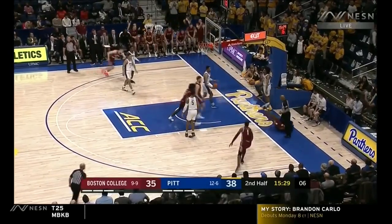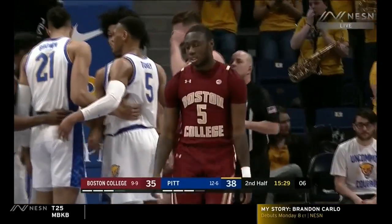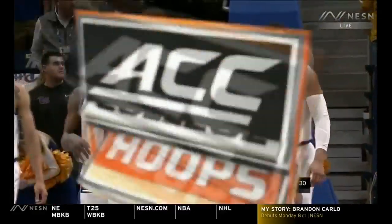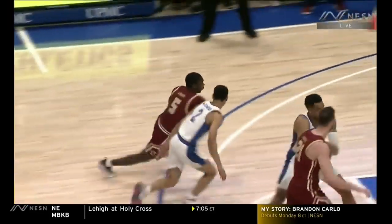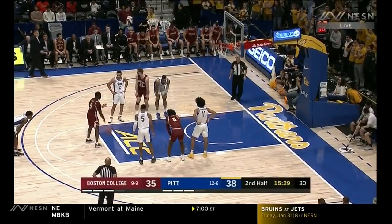There's a run-in by Heath, and he's fouled. The ball lingered on the front iron for quite some time. It could have been an and one. Well, Heath has had a couple of those here in this half, driving the ball to the basket, but just can't quite get it to go through the hoop. This is a situation where Heath just beats everybody, and Champagny, the only guy coming over to help.